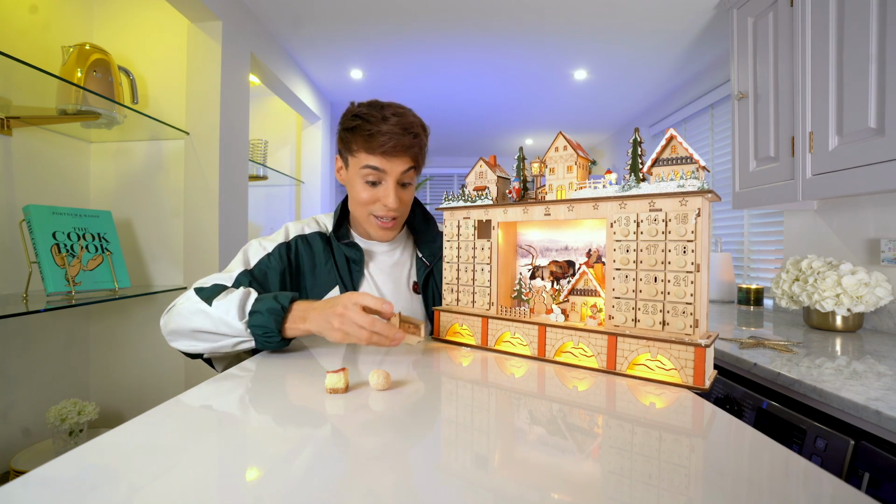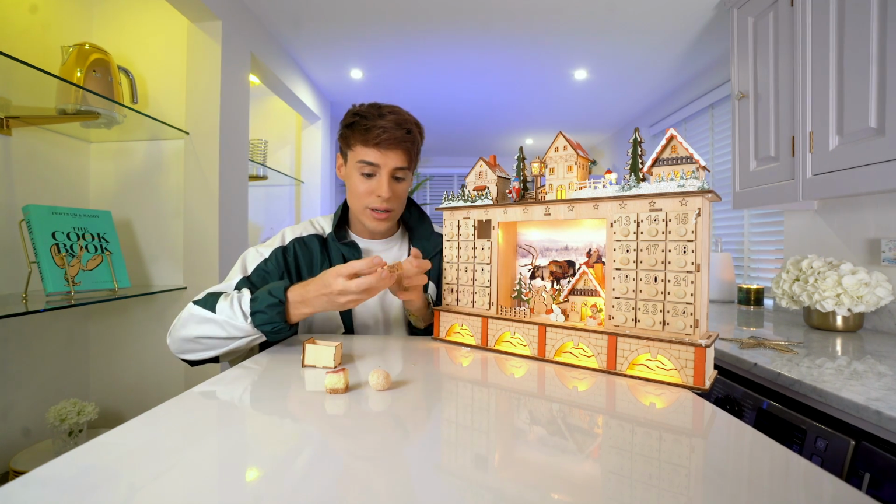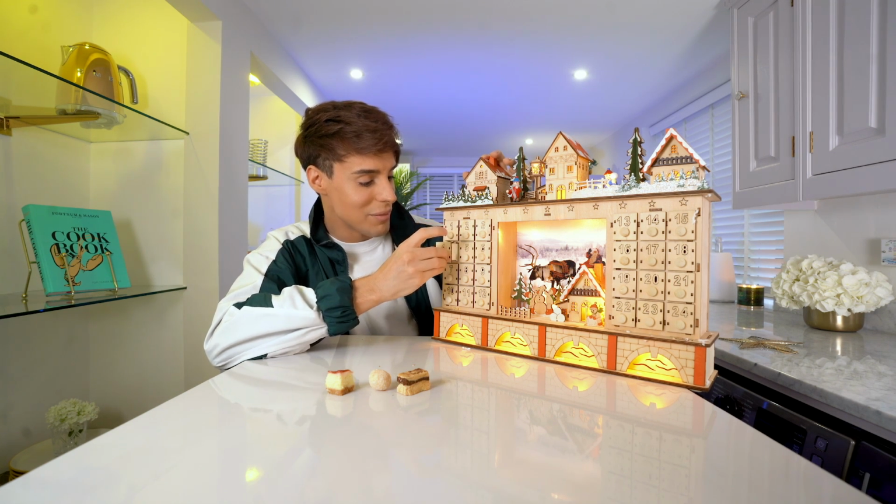Day 3 is, this is what I was expecting. This is like an artisanal candy. It's got a chocolate layer, peanut butter chocolate fudge maybe. They really didn't give me a lot of chocolate. Maybe I didn't pay them enough for it.